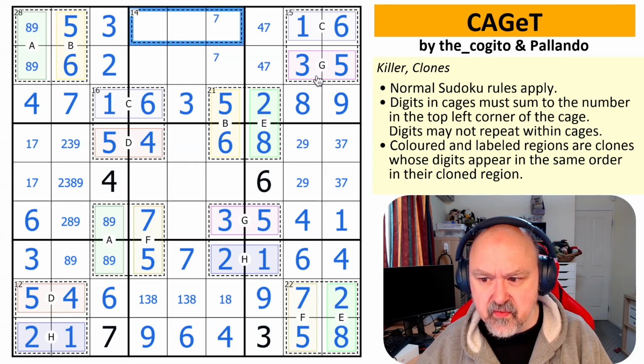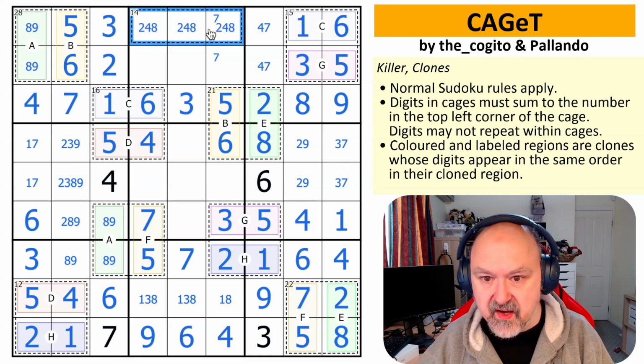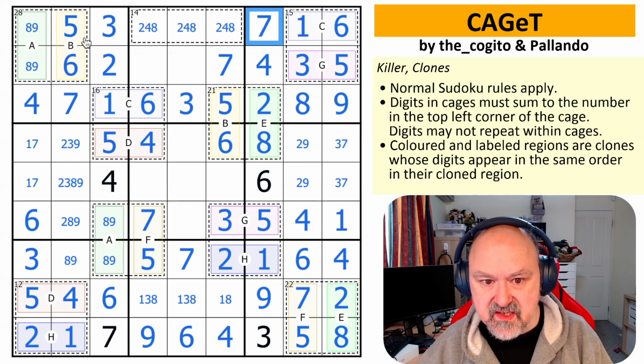Okay, so it's got to be this 14 cage. I can't put a 1 in the 14 cage. I can't put a 6 in the 14 cage. I can't put a 5 in the 14 cage. I can't put a 3 in the 14 cage. So it's 2, 4, 8. So this is 2, 4, 8, which means there is no 7 here. This is the 7. This is the 4. This is the 7.